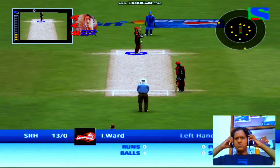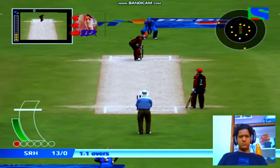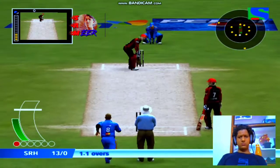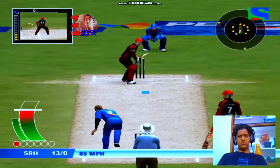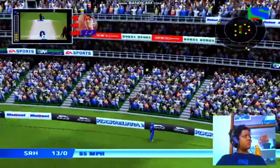Well, that's hurt. You can see that that's hurt him. They don't want to show it, the batsman, but I reckon the bruise will come up. He's just got to get on with it. Rub it and get on with it. Oh, another one of those, and this bowler will be out of the attack.